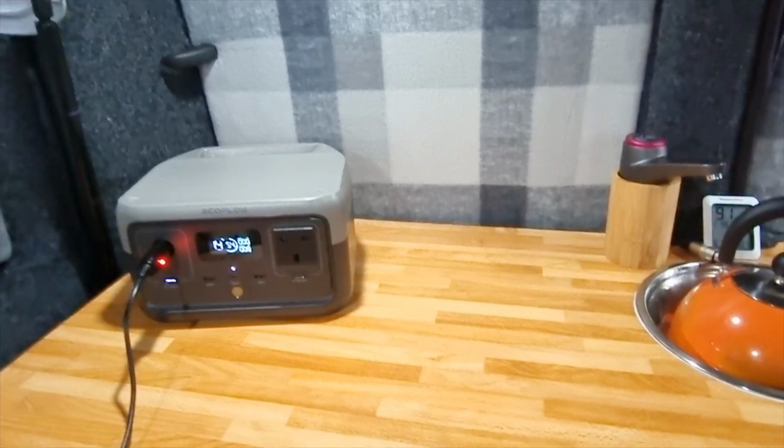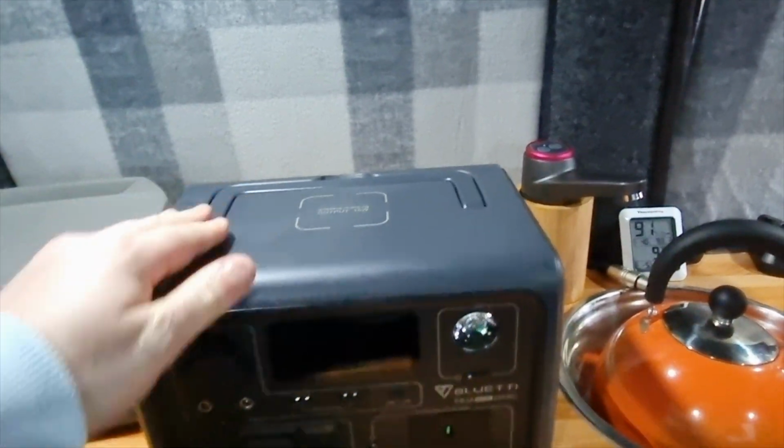shit. For £120, I can double the power in my micro camper, and it's half the price of buying a brand new one. So I thought, let's go out and see it because it sounds too good to be true. Went out, went to see it, fully charged to 100.